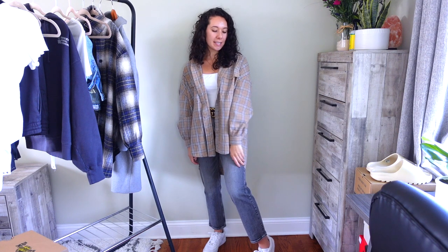But for me, I'm just going to keep it a little bit more casual because I want to be very comfortable. But this flannel is pretty lightweight, so if you're looking for that in a warmer climate, that's perfect. And then if you're in a cooler climate, you can wear a heavier flannel. But this is a great outfit for nice casual wear.